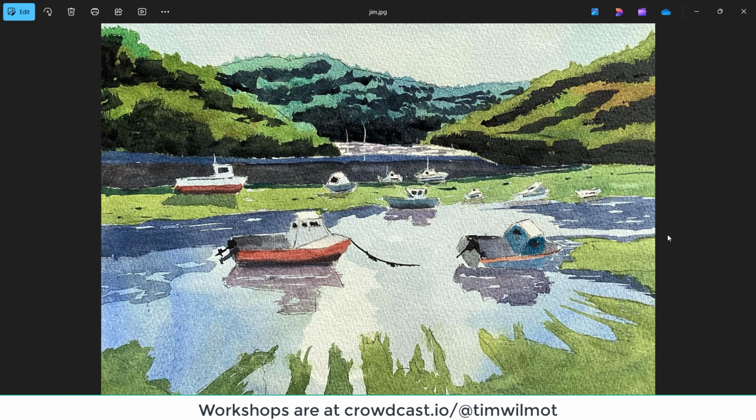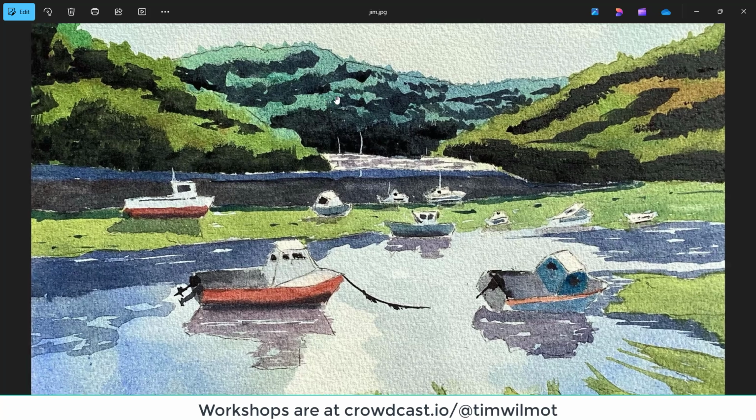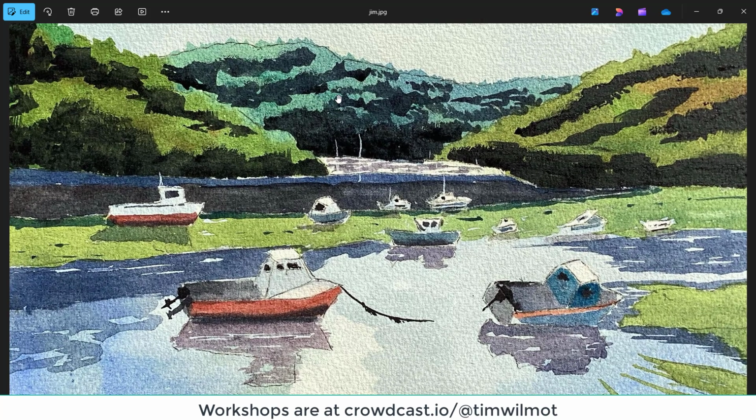And Jim, nice composition. We've got the sense of depth with the coolness of those greens. I just think we've gone a little bit too, maybe a tiny bit too dark with the shadows in those trees in the distance. And maybe if we had some softer edges, Jim, to the shadow shapes.